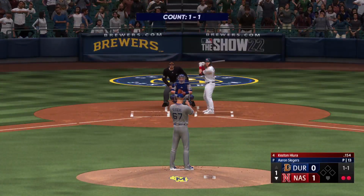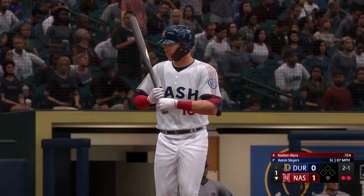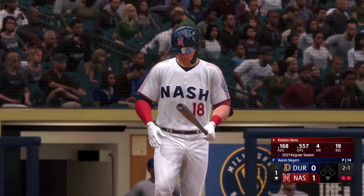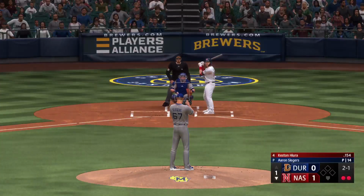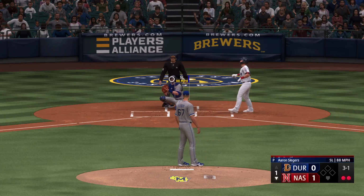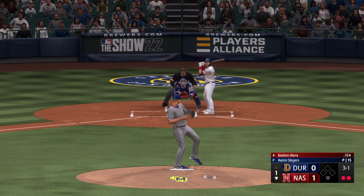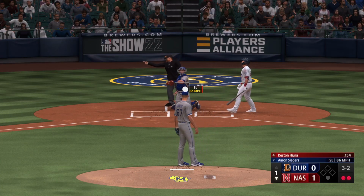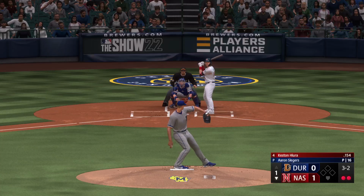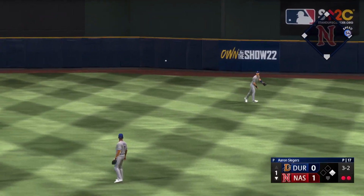Keston Hira up to hit now. The 1-1. And that one missing low. The 2-1. That one missed. 3-2 now. Three balls, two strikes. And he grounds one back up the middle. That's a hit. Joey gets on base and keeps it going.